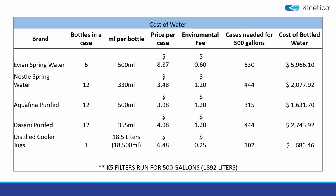Now, given that we were talking about bottled water, I just wanted to show you a comparison of what consumers are spending today purchasing bottles of water. I'll preface this by saying that one set of filters on the K5 drinking water station runs for 500 gallons. We have a few different brands here. We have Evian and Nestle, which are considered spring water. Spring water is not considered purified as it does have a high TDS count. But we do have Aquafina and Dasani, which are considered purified, as well as distilled cooler jugs.